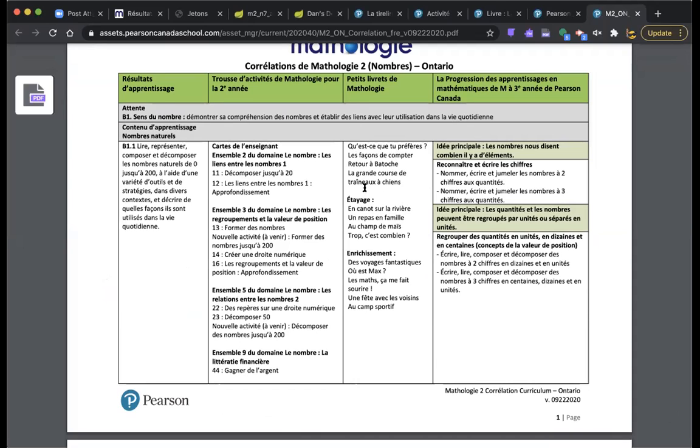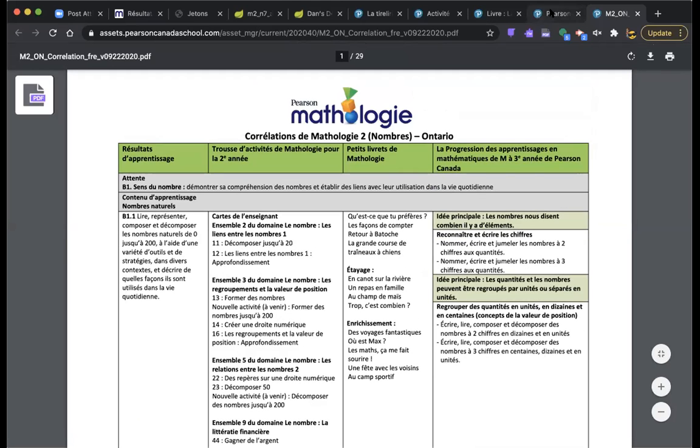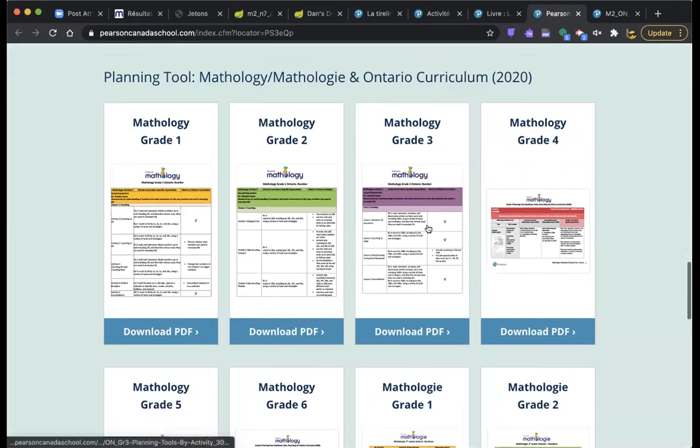So the ones that are at grade level, the ones I might use for scaffolding, and the ones I might use to go just a little further along. And then I've got those links to the big ideas in the learning progression. So that's one thing that's available on that. And if you go a little further down, you're going to see this planning tool here.